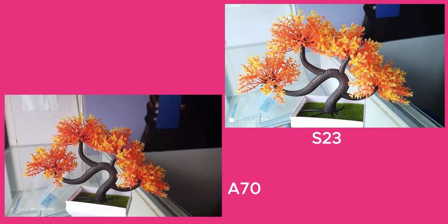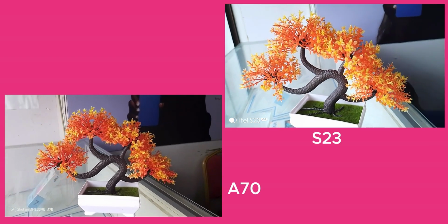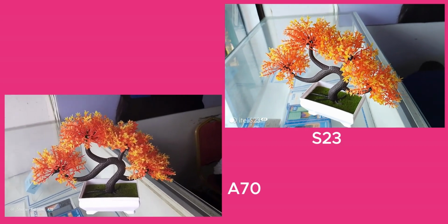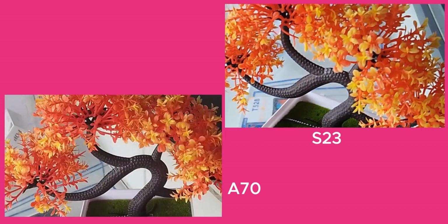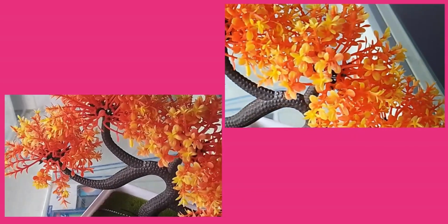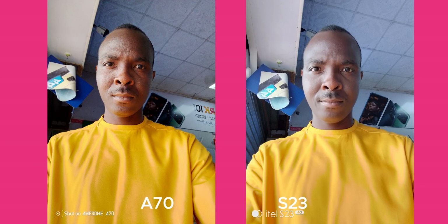There is still no big difference in their video footage. However, I prefer the S23 footage because it provides more details. As tiny as the leaves of this flower, the S23 camera can render them sharper than the A70. Then their front cameras. Here we have just the opposite of their back cameras. Although they both have the same 8 megapixel sensor, the A70 is a bit sharper with better color adjustment. It is still the same with their video mode. You can make better videos with the selfie camera of the A70.